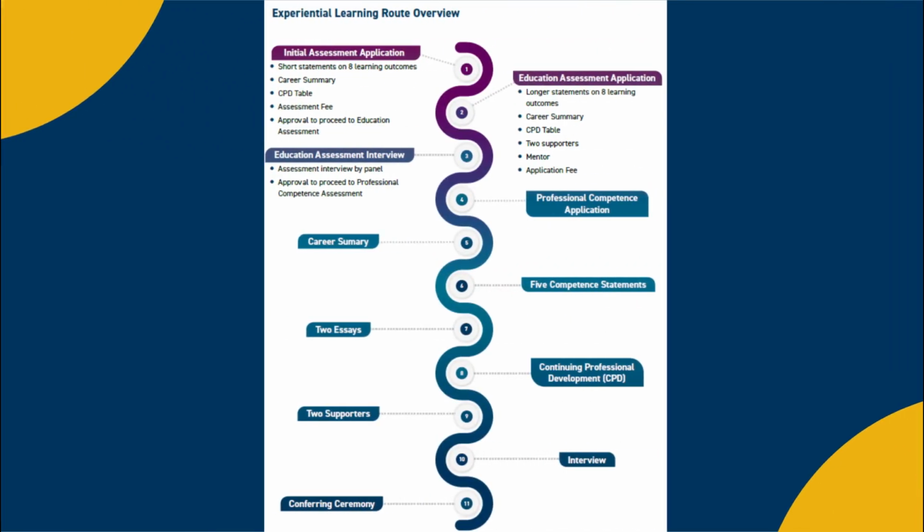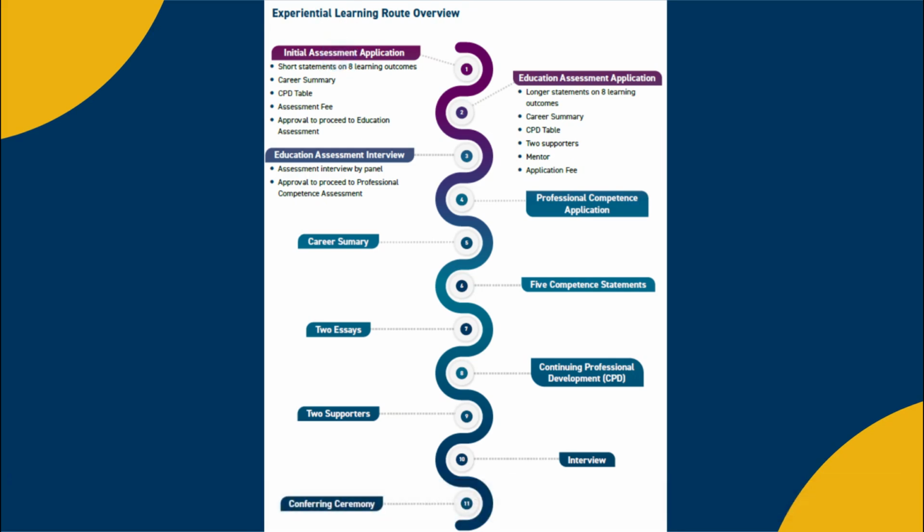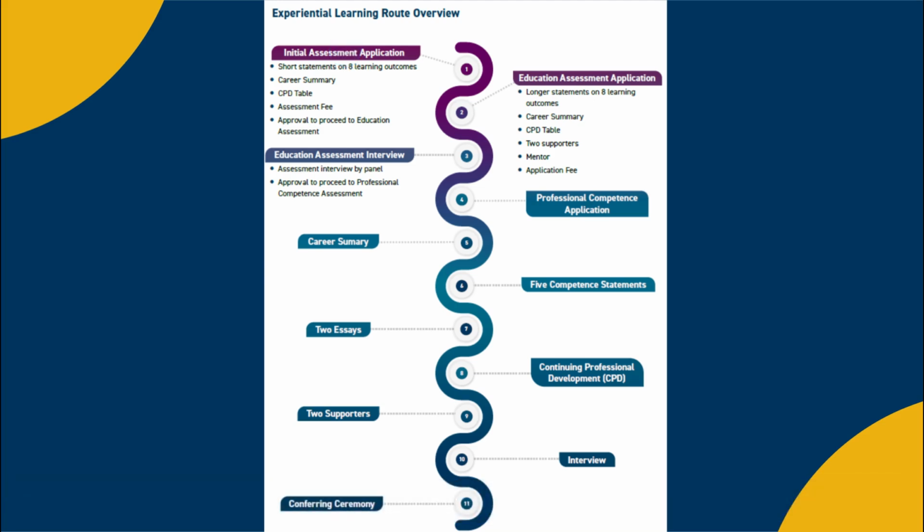So just very briefly looking at the experiential learning route, just to give you an idea of what it looks like. So in experiential learning, this is looking at phase 1 of the process on its own. Phase 1 involves an initial assessment, and when you pass that initial assessment, which is a Word document that's emailed out, you then move to your online dashboard and you would have the full education assessment application. So initial assessment, as I said, is a mini kind of Word application that is emailed out. You submit that to our membership and qualification board.